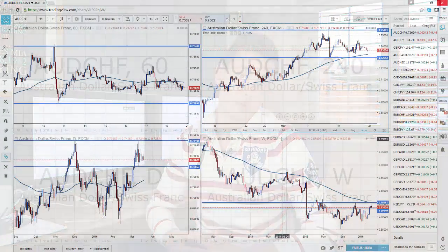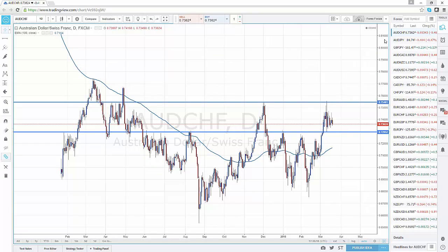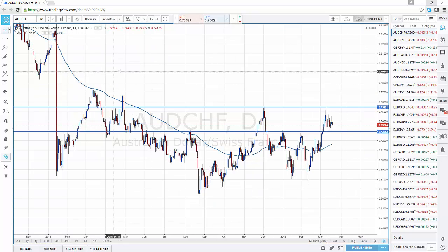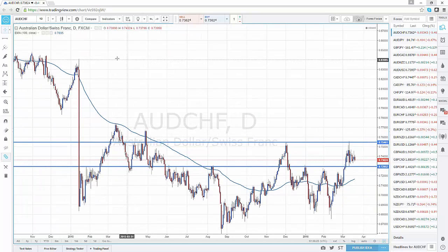So without further ado, let's jump over to the charts and take a look at what could be presenting themselves for this coming week. So we'll start off by taking a look at the Aussie franc. Now, with the Aussie franc here, as you can see, if we zoom into the daily charts there, the Aussie franc has been on a longer term downtrend. So it's been on a longer term downtrend.